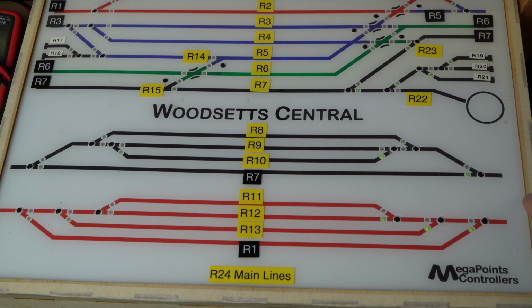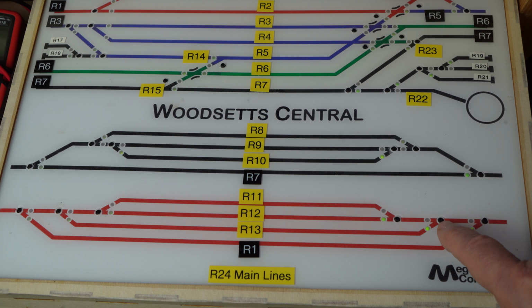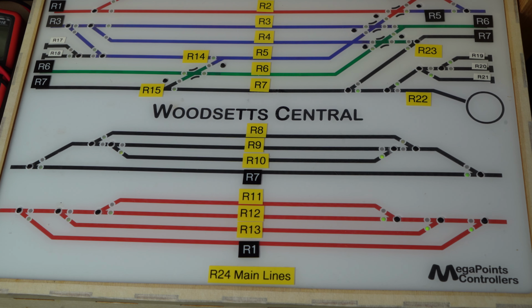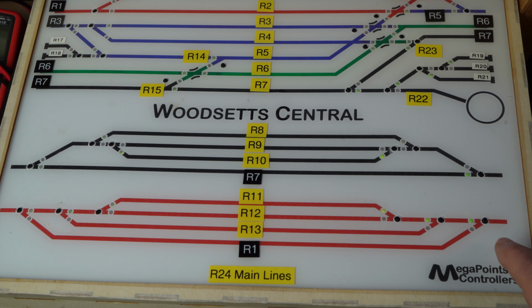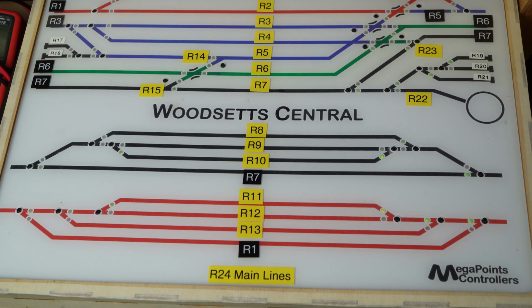For example, if we wanted to select route 11 up here, we'd have to change this point, this point, this point, and then in order to exit, this point, and this point. Now, all that can be achieved by simply selecting number 11 on the route processor, which flashes and then beeps as the points are selected. Which I've now done, and you can see that the points show that way through, then up to the right, down and back straight out.